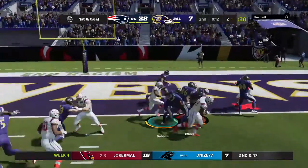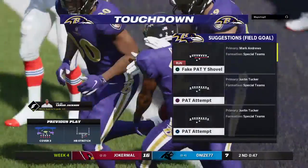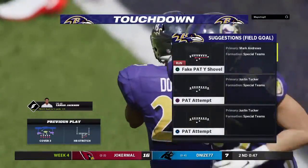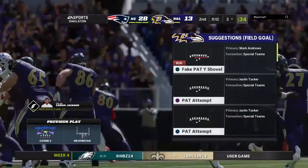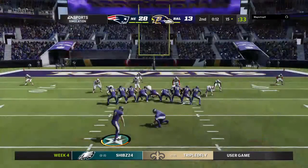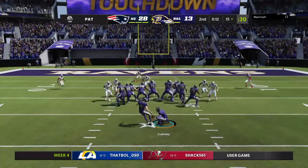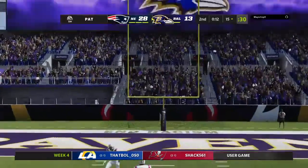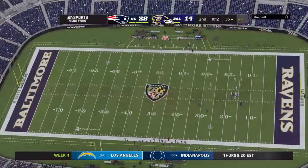They'll try to run with Dobbins. They'll take it into the end zone for a Ravens touchdown. J.K. Dobbins, as the first half is winding down, and the Ravens are able to cut into this lead in the final seconds of the first half. Tucker with the extra point, and the lead will be cut down to 14.